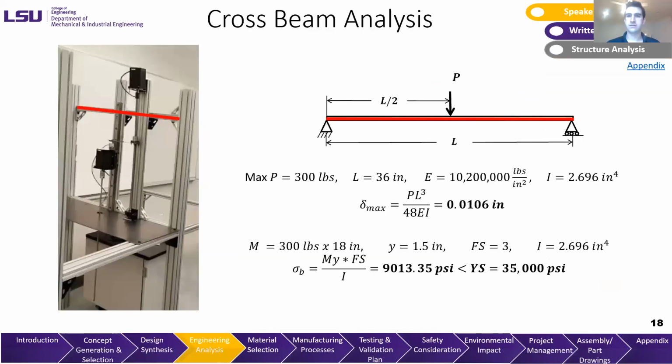So moving on to our engineering analysis, we started with analysis on our structure. And the stress analysis that we did was looking at the crossbeam holding the majority of our weight components. So we modeled this crossbeam as a simply supported beam with a conservative load of 300 pounds, which is much higher than the weights from all the components. Finding a maximum deflection of 0.0106 inches, and we were able to calculate a bending stress of about 9,000 psi, which is less than the yield strength of 35,000 psi.